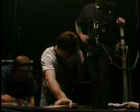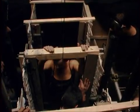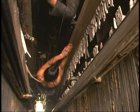Physical effects had to build all of this lathe and plaster so it could break away. The stunt guys had to come in there and needed to be able to control the actors, or at least their doubles, in this kind of a controlled descent mode.